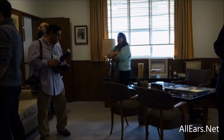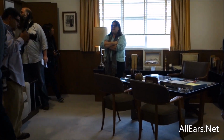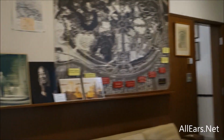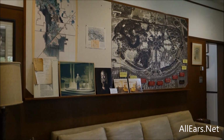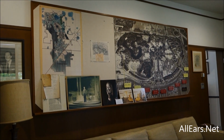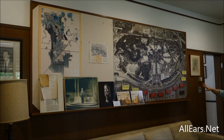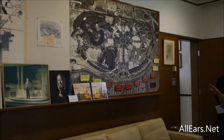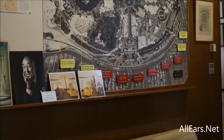It was originally designed to be a conference room, but Walt found that he wanted something a little more intimate, and so these are the things, the projects that Walt was working on at the time. This particular aerial map of Disneyland, you can see that Walt had things labeled in different colors. So the things that were in red were things that had recently been added or opened, attractions that were current.